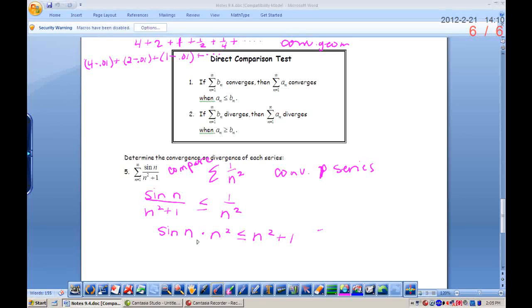Okay, absolutely. Sine n, remember, fluctuates between -1 and 1. So all I'm doing to the left side is either multiplying by a negative number or something that's less than 1, which is just going to make that left side smaller than it started with. So therefore, this inequality does work out. So therefore, we can say that the original series converges by the direct comparison test.